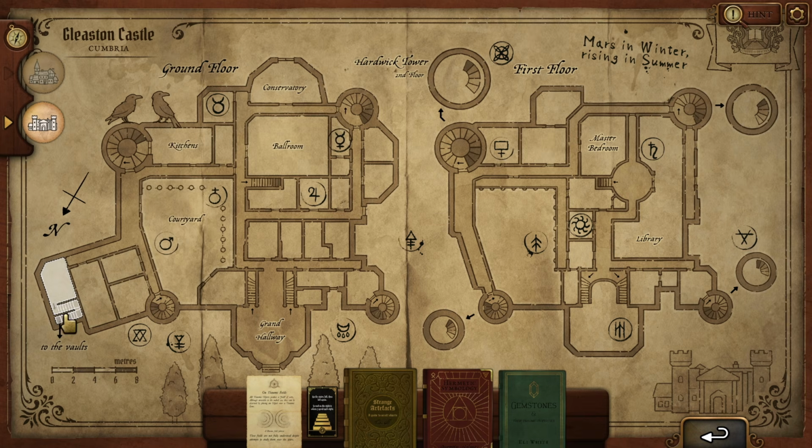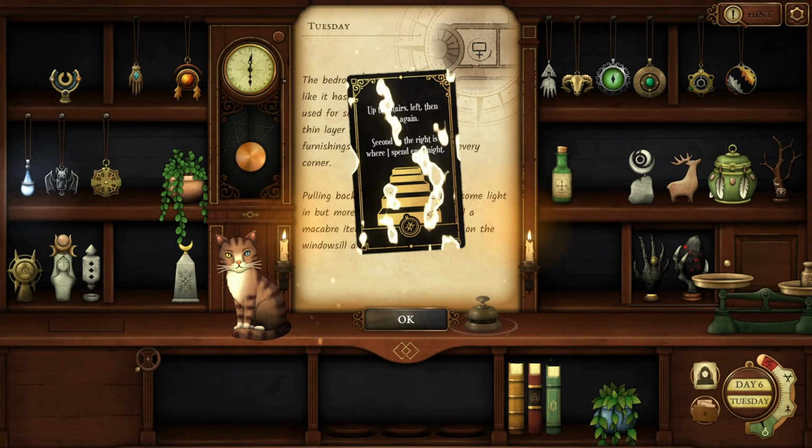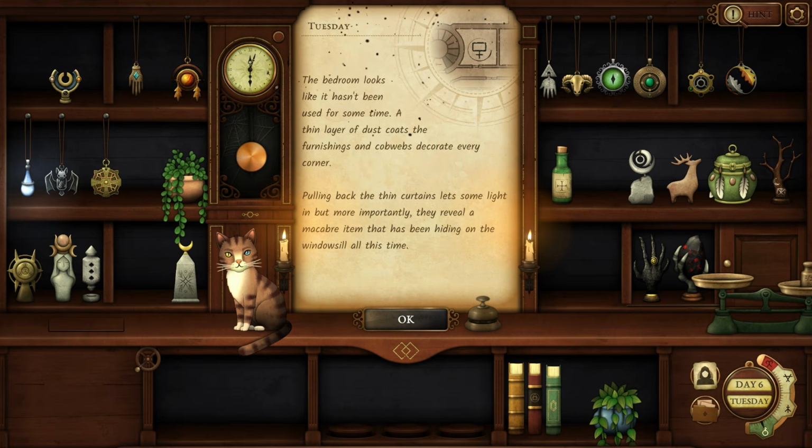If you walk up from the vaults and you turn left, there is no second left, so it has to be this one. It is excellent. The bedroom looks like it hasn't been used for some time. A thin layer of dust coats the furnishings and cobwebs decorate every corner. Pulling back the thin curtains lets some light in, but more importantly, they reveal a macabre item that has been hiding on the windowsill all this time.